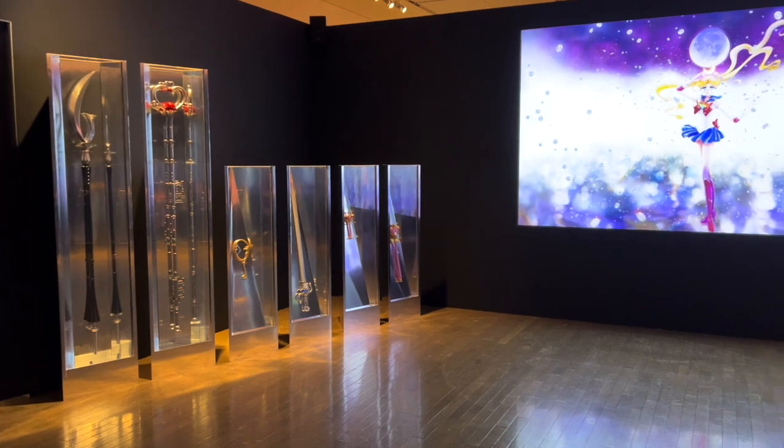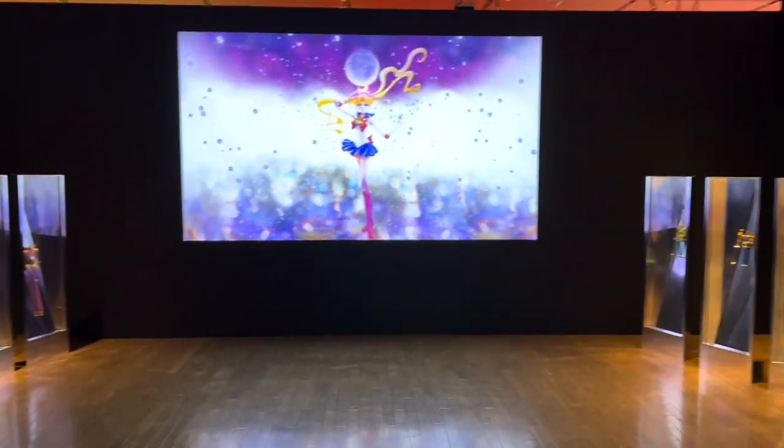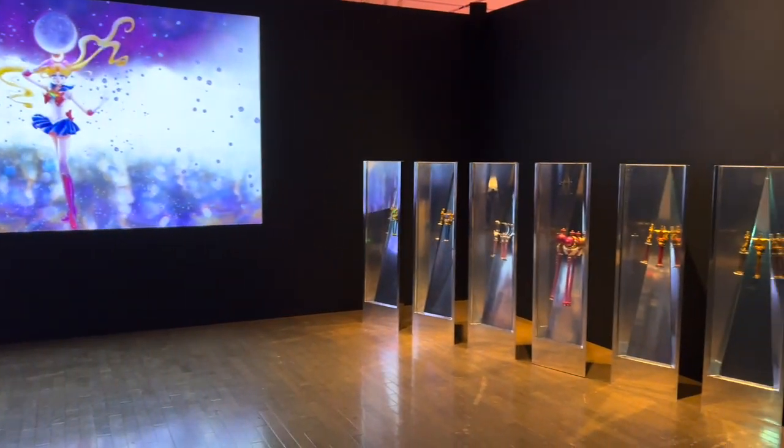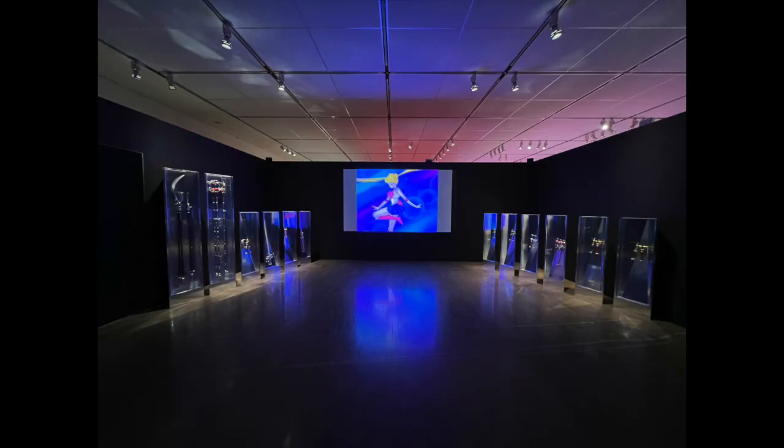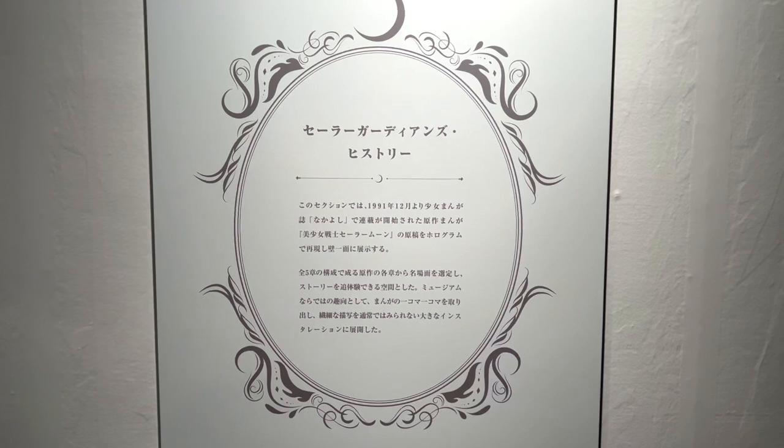This room was interesting. They had replicas of everybody's weapon. I have to say I was actually really impressed. The quality was amazing on each one, especially Pluto and Saturn's. A lot bigger than I thought they'd be.